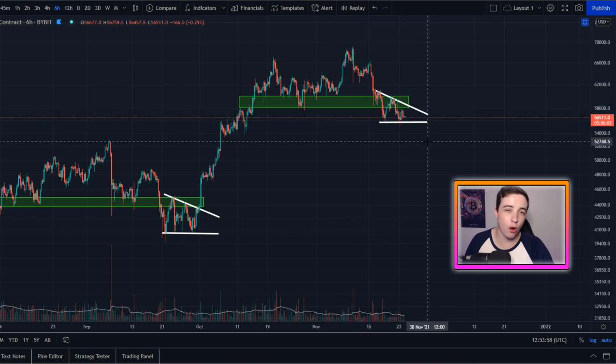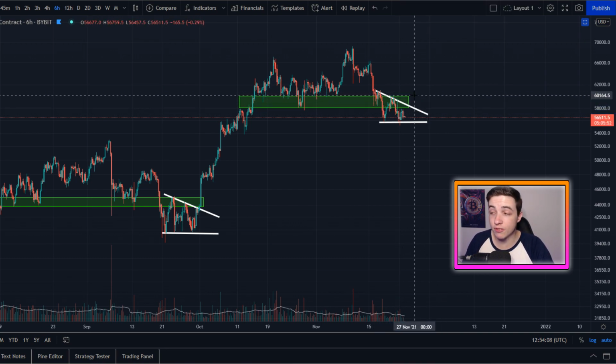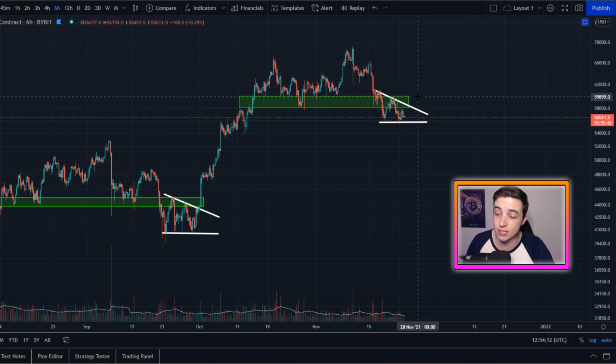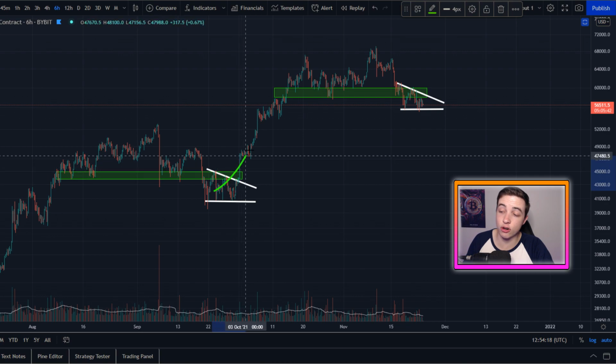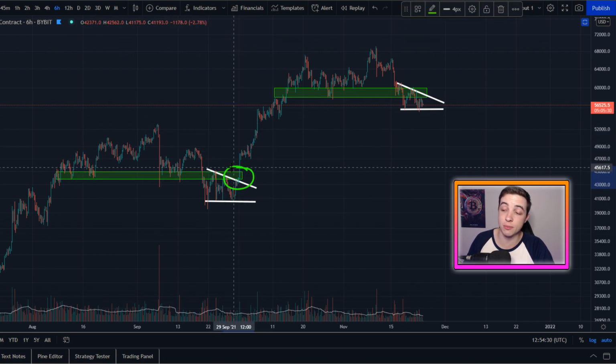because we only really start to confirm a recovery once we finally start getting above some of these important levels. And one of the most important levels that we need to break back above and hold above is coming in at around $60,000, because once again, the recovery starting in October only really happened after Bitcoin finally started getting back above some of these important levels.